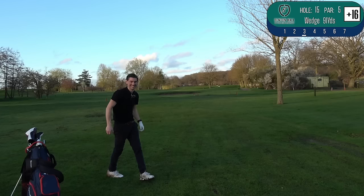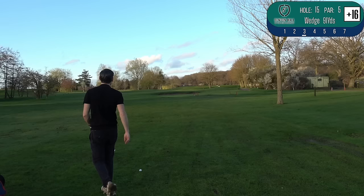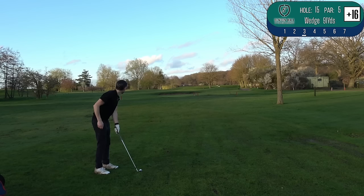91 left. Right, again. Just a good gap wedge. That's all it is. Good wedge over the bunker. Sit proudly next to the pin for a birdie. Come on. It's doable. Really is.